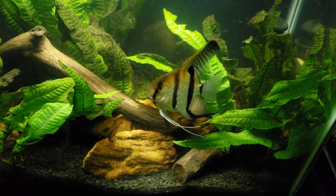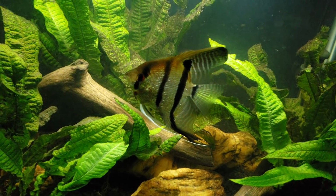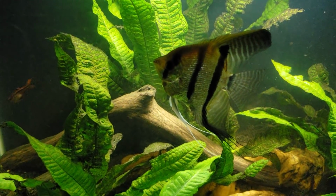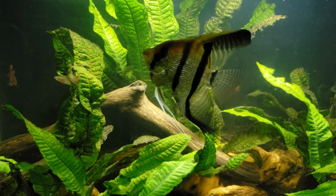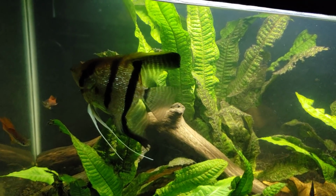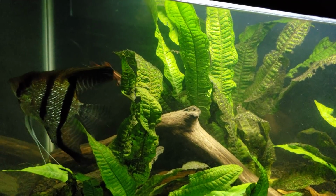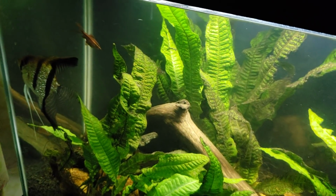And it doesn't look to me like it's suspended debris. It doesn't look like it's messy in the way you would get if you got in there with your gravel vac and stirred the tank up. It looks more like cloudy, not muddy, but cloudy. And cloudy water comes from bacterial infections, or sometimes when your nitrogen cycle's not up to snuff, you'll see the cloudiness in the water.